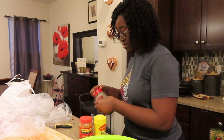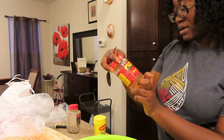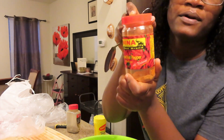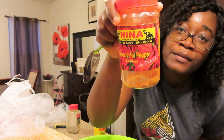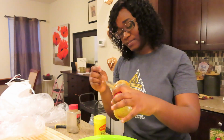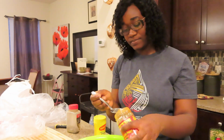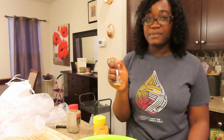And I have some red chili pepper. I'm going to put a little bit of that. Red chili pepper. Yeah. Like, not half a spoon, like less than half a spoon basically. Put as much as you can handle. This is a hot pepper, so put as much as you can handle.